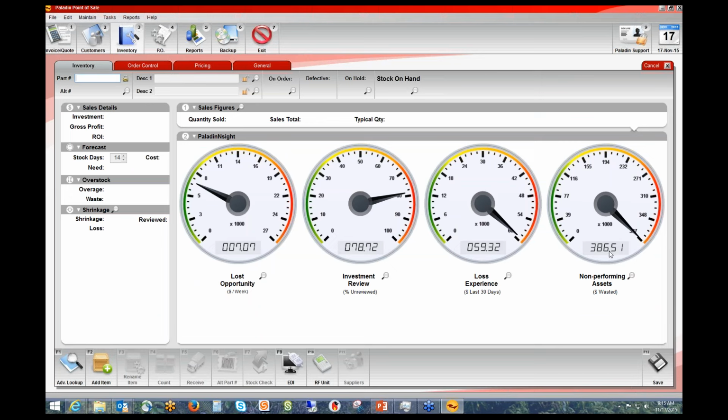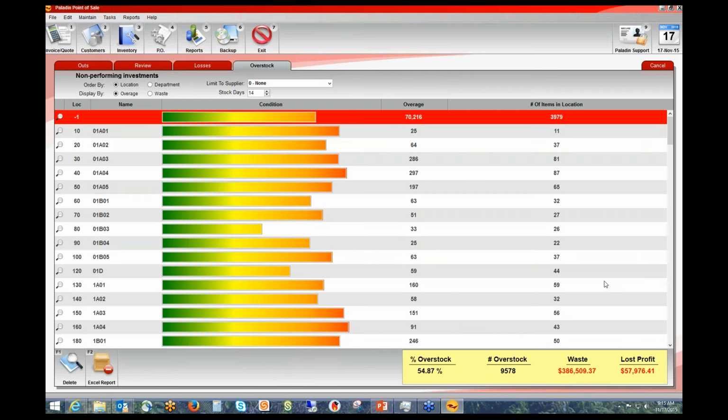Now, it looks like I've got a significant amount of non-performing assets in my store. Well, what is a non-performing asset? Obviously, it's something that's not turning, or it hasn't turned lately. And you can determine the number of days you want to look outside of to judge what is overstock and what is just standard stock that's in my store. You can also sort this by supplier. You can look at it by location or department codes, as well as the overage quantity versus the dollar amount.